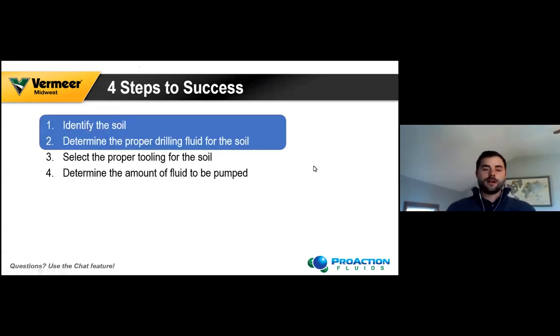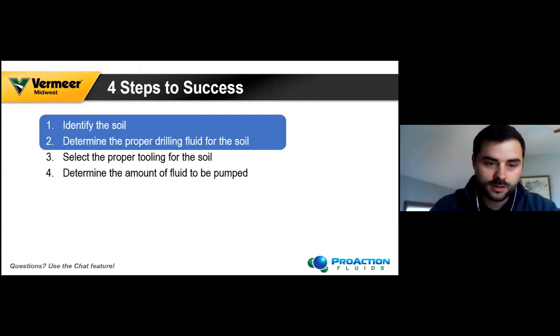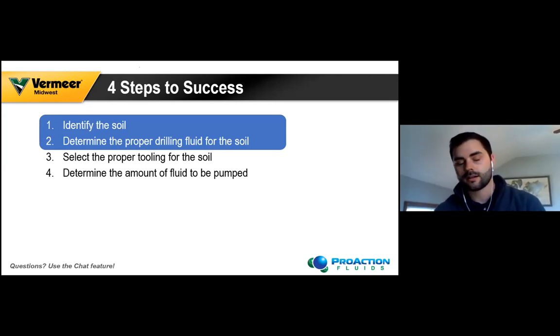All right, perfect. So when we're out drilling, there's really four main critical steps. I call them the 4 steps to success that enable our fluid system to do what it needs to do in the ground. In order to properly formulate that fluid system, first we want to identify the soil, and then we'll determine the proper drilling fluid for that soil. From there, a couple other things that determine the success of how well that bore goes are our tooling selection, and also the fluid to solids ratio, or the amount of fluid we're actually pumping down hole. All 4 of those things are extremely critical in order to be successful, especially as we start pulling back larger packages of product.